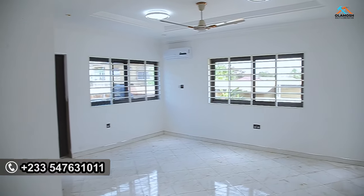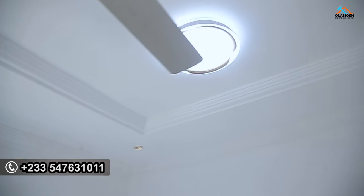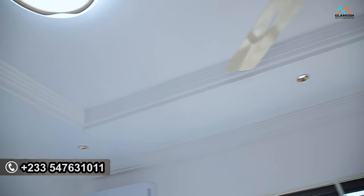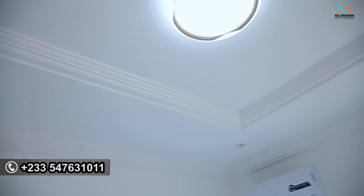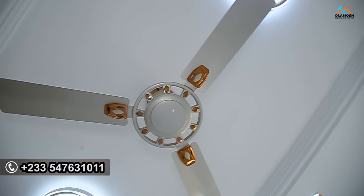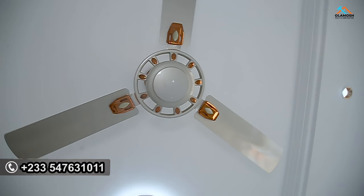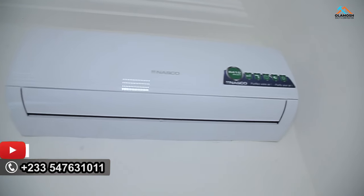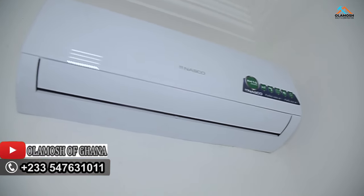Now let's start from the top. You have this beautiful ceiling made of P.O.P material. You have this beautiful light which has been fixed here, and you have a lot of other spotlights which have been fixed at the center for us. So you have this high quality, modern and very beautiful Bajaj fan which has been fixed at the center, and you have your air condition which has been fixed for us.